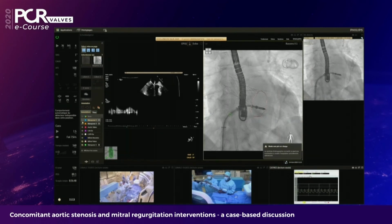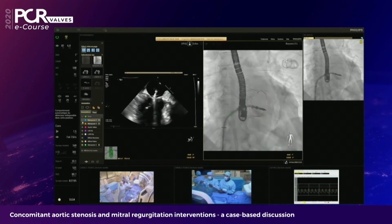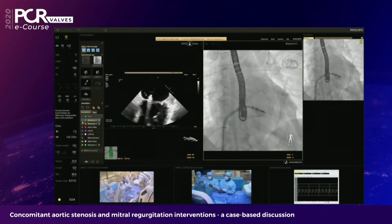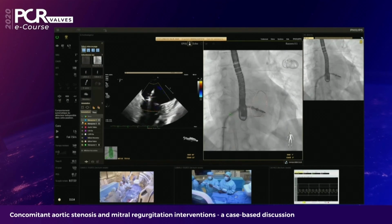Now we're going to evaluate the gradients, of course. And we have 2 millimeters of mercury of gradient. So with this setting of a very difficult anatomical lesion in an elderly patient, acutely decompensated, I think we can consider that the result is very, very satisfactory.